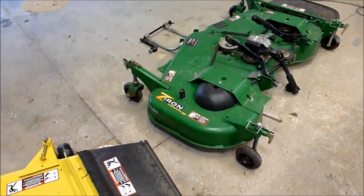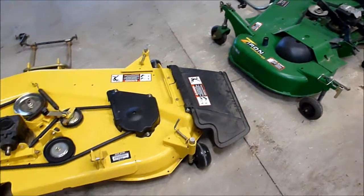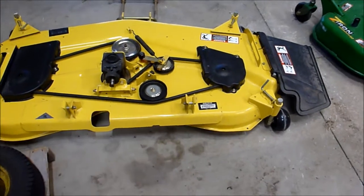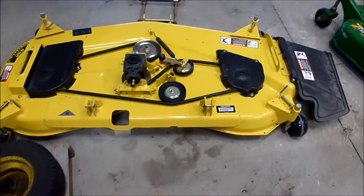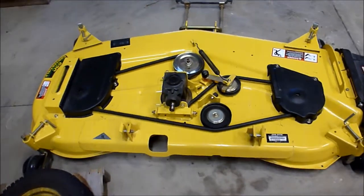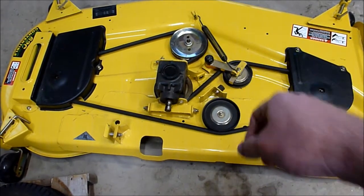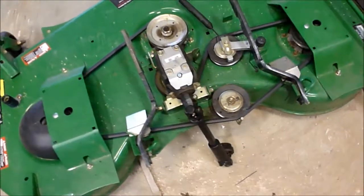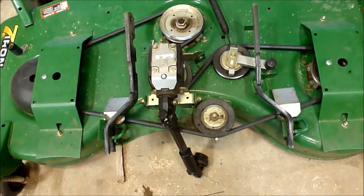A couple of things that are similar is the fact that the blades have a 1.57 inch overlap between them, so that is not different between the decks. And also the belt routing is pretty similar. The spindles on the 7-iron are a little bit more heavy duty than the spindles on the 62C. And you'll notice the idler pulleys, in fact, I'm pretty sure this arm right here on the idler pulley is very similar on the 7-iron. Obviously there are a couple of extra things, but like I said, the overall belt routing is approximately the same.